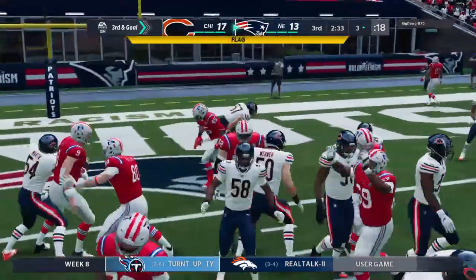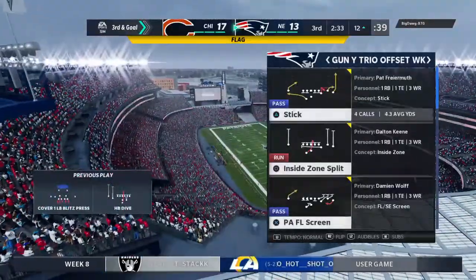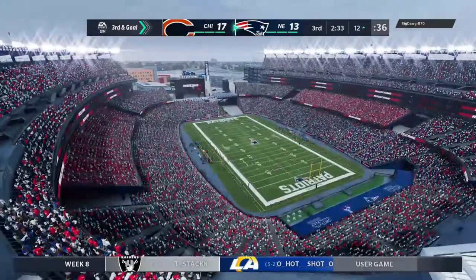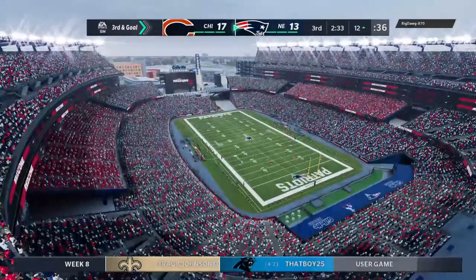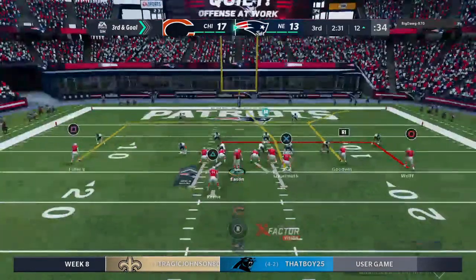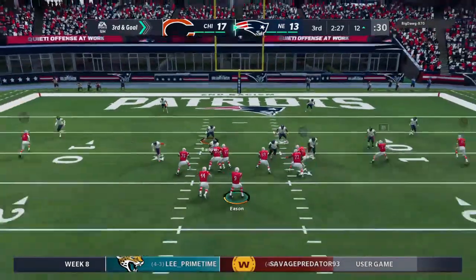And he'll take this into the end zone. Now, hold on here. We do have a flag down. So let's see what this is about. The holding penalty, that puts them in an unenviable spot here as they try again on third and goal.